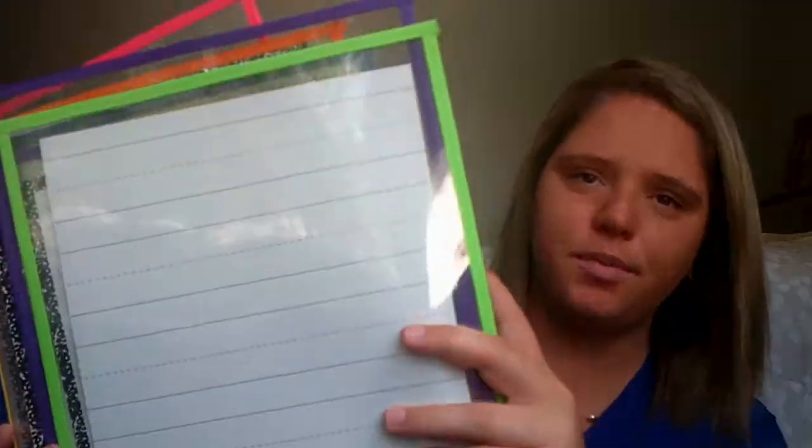I'm going to go ahead and get into my Target haul real quick. So I promise you I'll be fast, and I'm also so sorry that this is so loud, but what I bought, the first thing, I got some more dry erase pouches. I got 1, 2, 3, 4, 5. I got 7 new dry erase pouches.